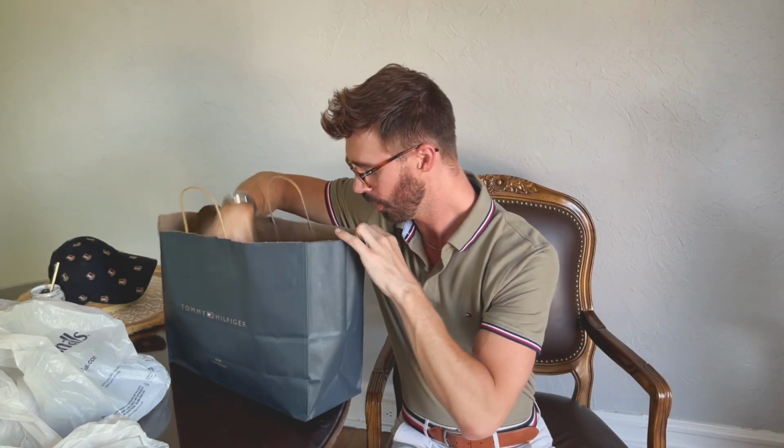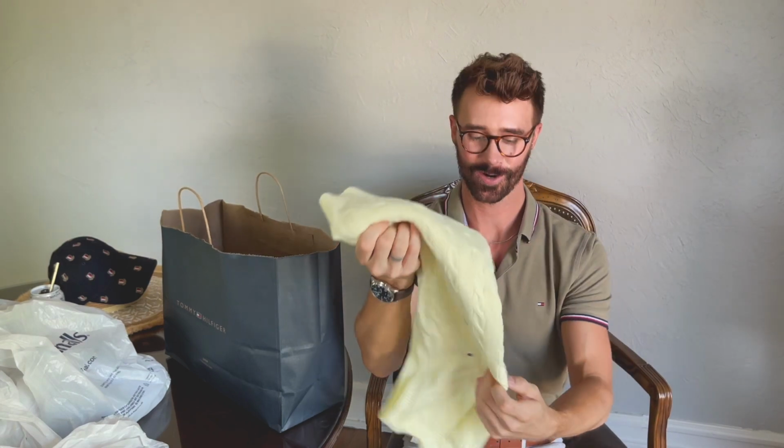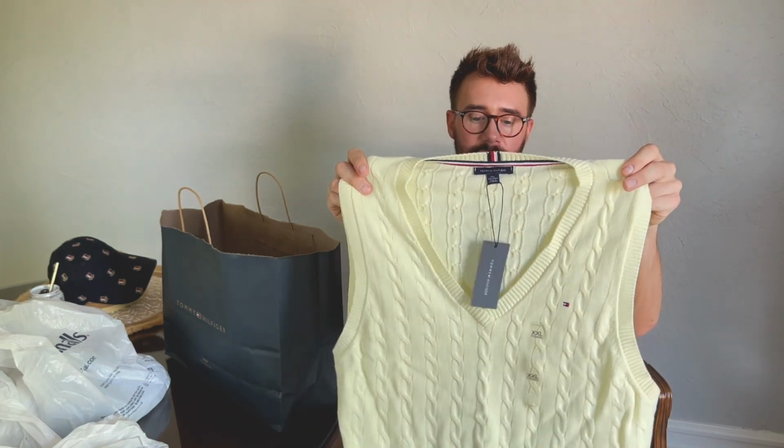What else is in here? Let's see what else is in this bag, guys. We have one more piece, and it is a sweater vest. Not a men's one. Before you say, oh my god, they found a Tommy sweater vest in the store, like cool ones. No, they don't. This is from the women's section. And I am gonna rock this.